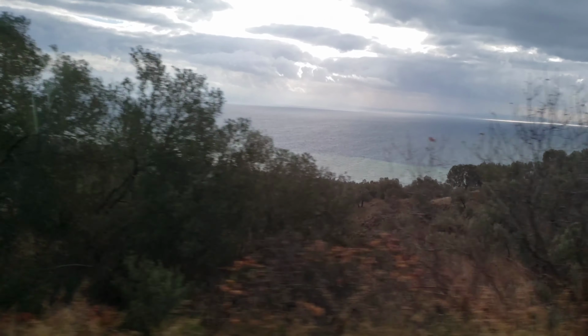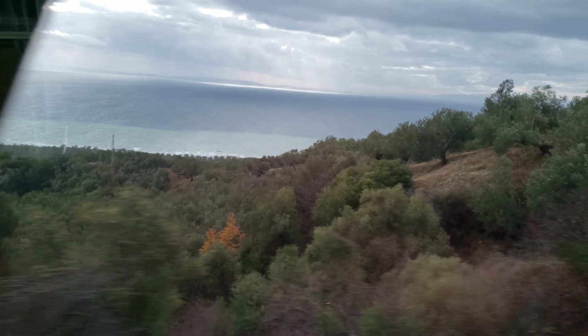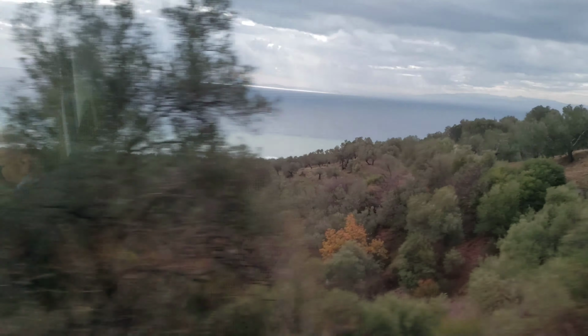Kind of neat how the scenery's changed as we've gone along. We've gone from farmland to the mountains with the trees, and then now we're coming back down to the sea and running into these little coastal towns I can see from here. It looks like we might go through one at some point. Very beautiful down there. Right next to the sea now.